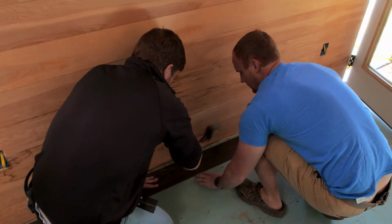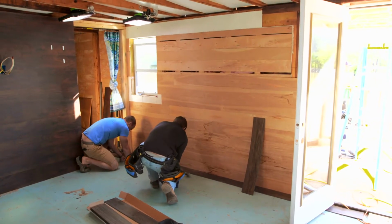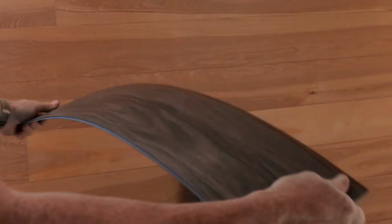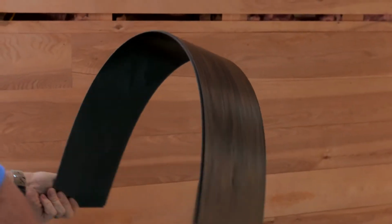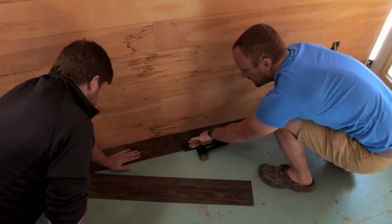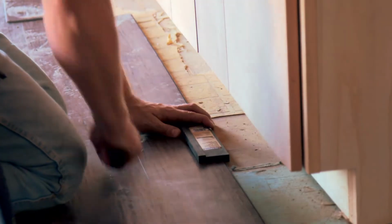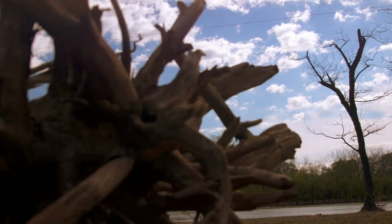The floor has to be able to tolerate water because you're right there on the river. You're coming in and out of the boat. There's water everywhere. So you want a floor that can stand up to that. We decided to use a PVC-based laminate, completely waterproof, very flexible. These camps have a tendency to not be very level. It's a snap-and-click flooring system, so we stagger the seams and use a rubber mallet to secure them into place.